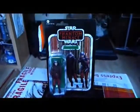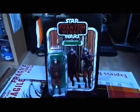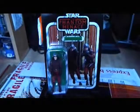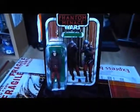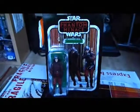Okay, here, I bought this yesterday, is the Phantom Menace on a vintage style card. It's the Naboo Royal Guard, and this is an excellent figure, and I was quite pleased. It cost £7.99. It was the only one at Toys R Us in Merton.